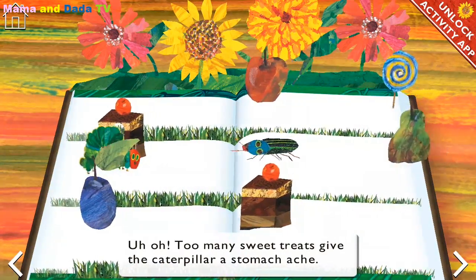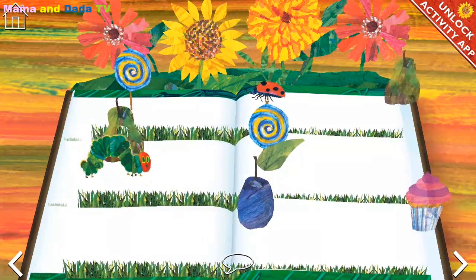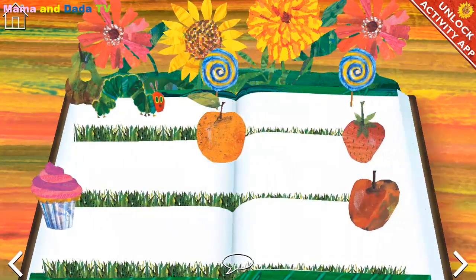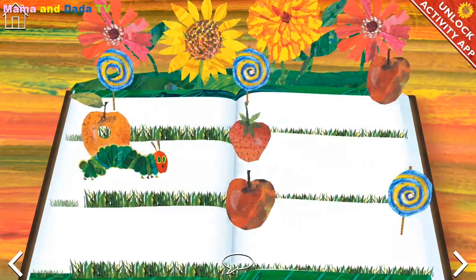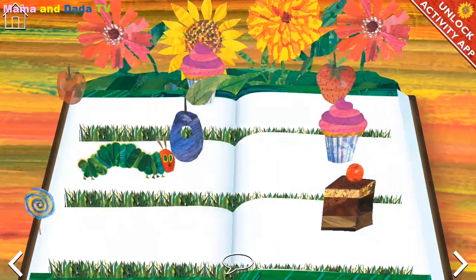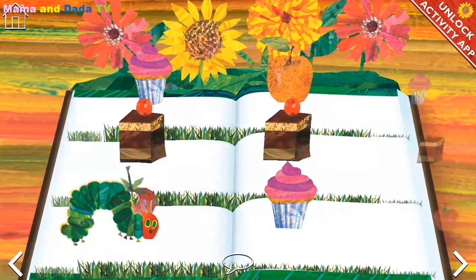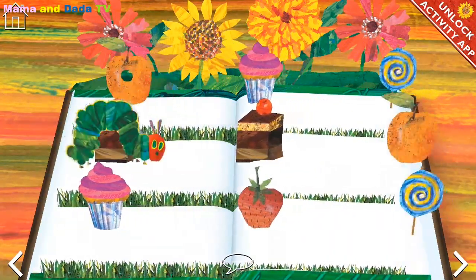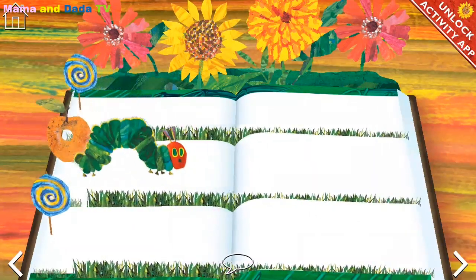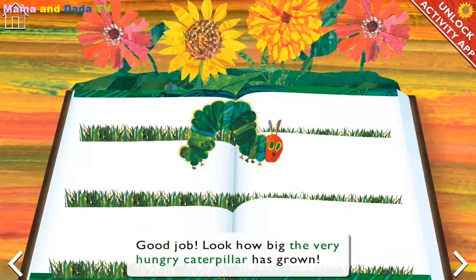Uh-oh! Too many sweet treats give the caterpillar a stomach ache. Good job! Look how big the very hungry caterpillar has grown!